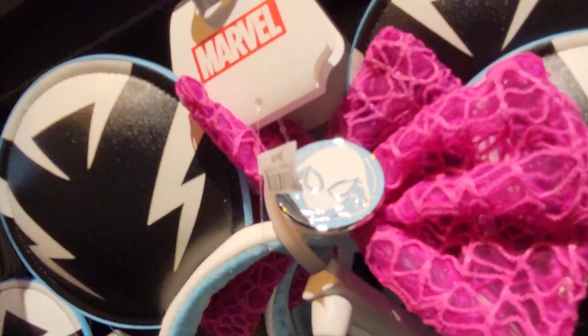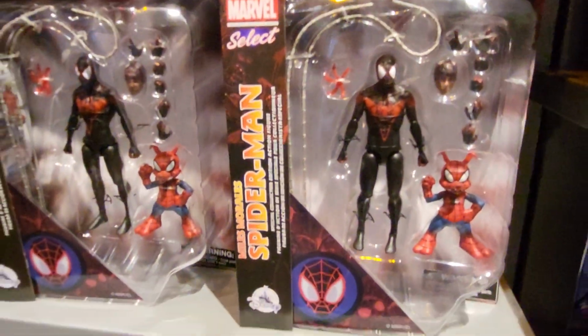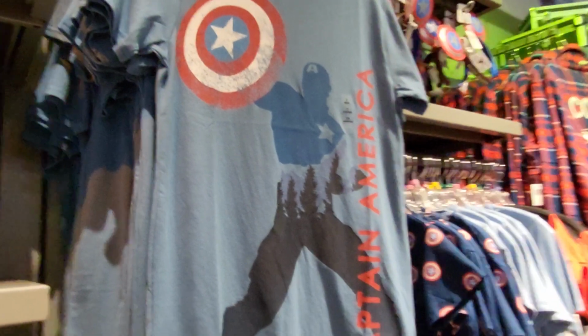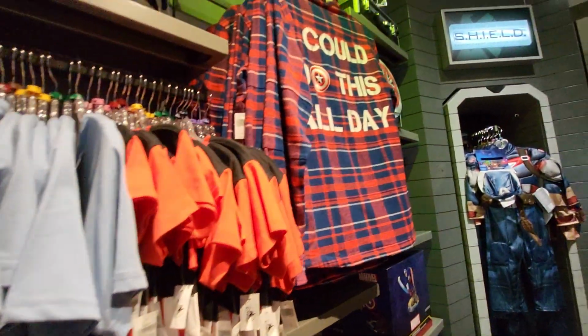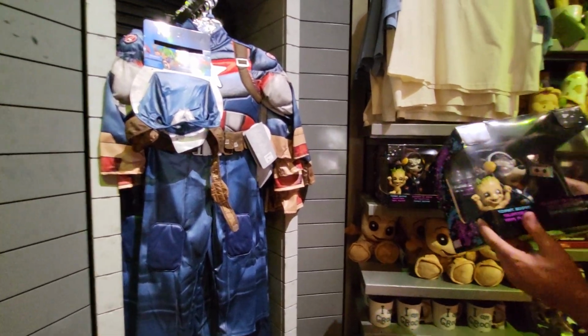There's some Marvel here. Spider-Man emblem on it. Try to turn it where you guys can see it. And this one is $34.95. See this one? Try to find out the price on it. Hold on, I don't see a price on this one. They got great stuff the kids can use as costumes for Halloween.